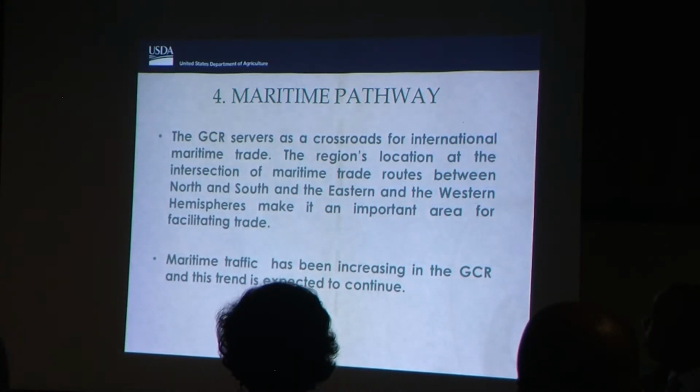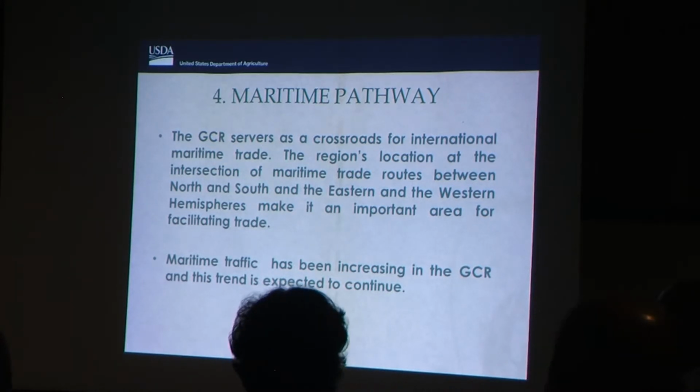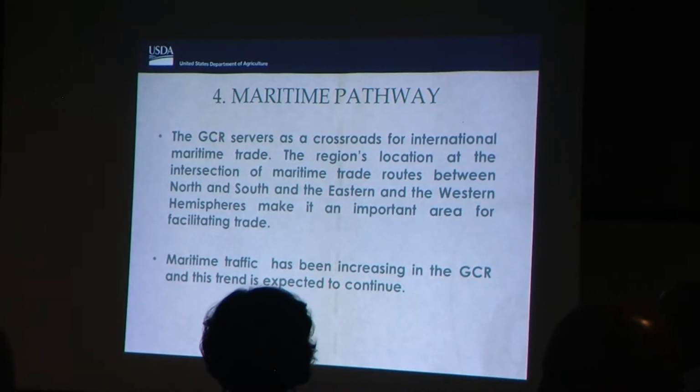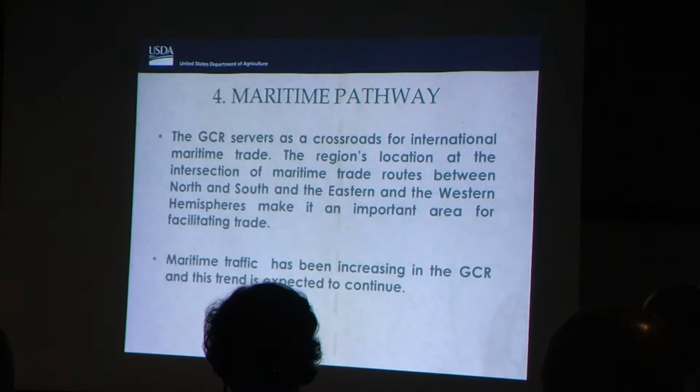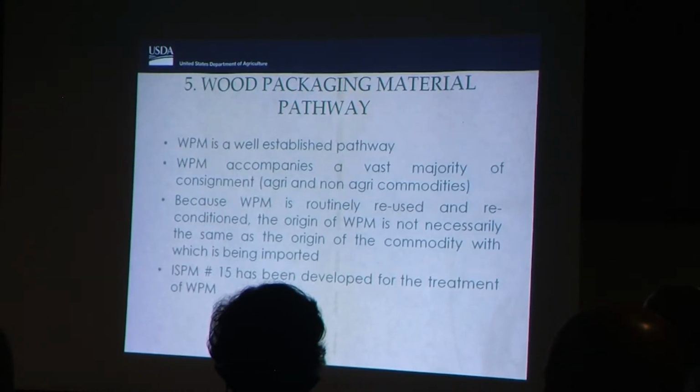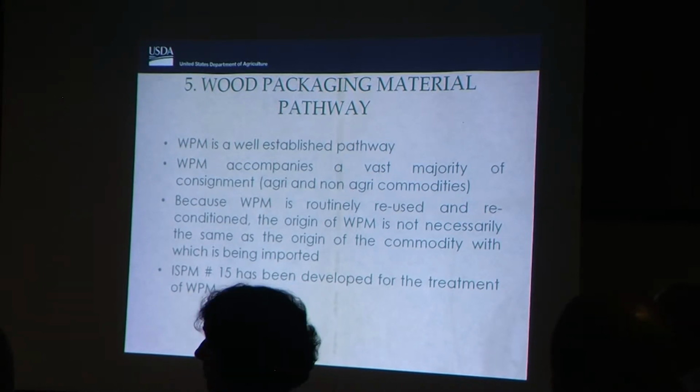The Greater Caribbean region serves as a major crossroads for international maritime trade. We are smack dab in the middle between the northern, southern, eastern, and western hemispheres, and it is an important area that facilitates trade. And it's expected that maritime traffic will continue to grow in the Caribbean. But Dr. Messina and the Sewsaran group did not offer a ranking for the maritime pathway, but given everything that we've heard and seen, I'd like to recommend that we consider this as a very high pest risk.